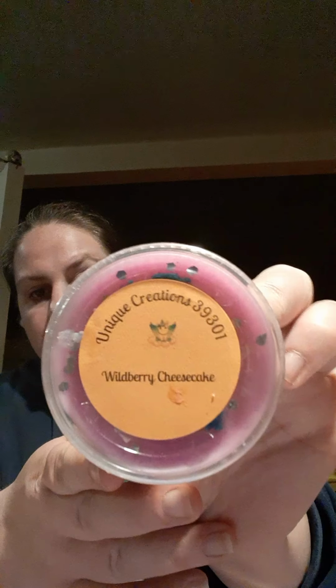It's very, very light. But I'm hoping on warm it'll get stronger. Maybe you can, I don't know, put it aside and let it set for a little bit. But the next one is Wild Berry Cheesecake.